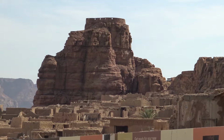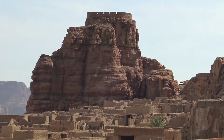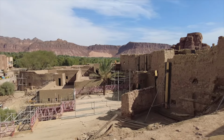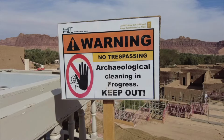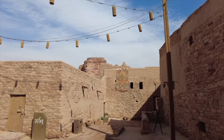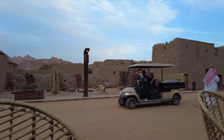The once abandoned maze of mud brick houses and shops constituting the Old Town is the focus of an enormous restoration project, which to date has won various international awards. The part which is currently open offers a tantalising glimpse of what is to come in future years. When the sun's blazing down, this is definitely the coolest way to travel in AlUla.